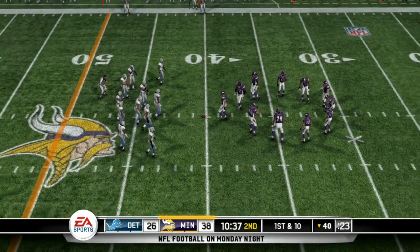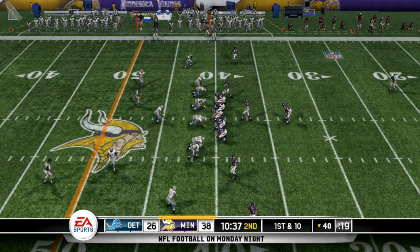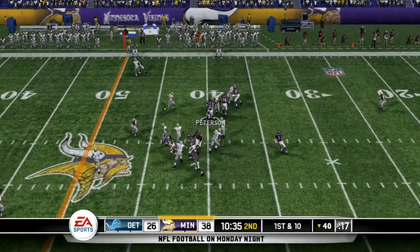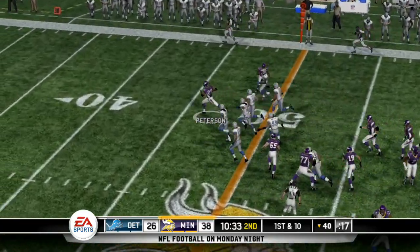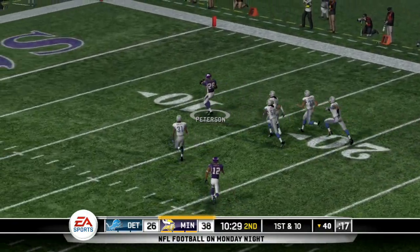You know, that's one of those plays where, as a kick returner, you don't always run to the hole when you see it. You kind of run away from the hole, and then at the last second you make a break into the hole so that they don't know where the hole is because you're not running in that direction. Does that make any sense?